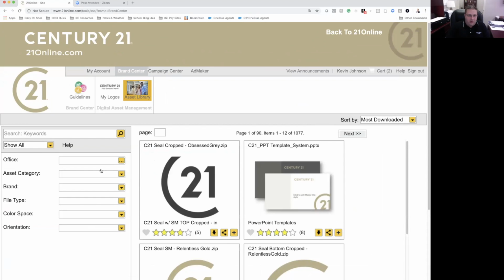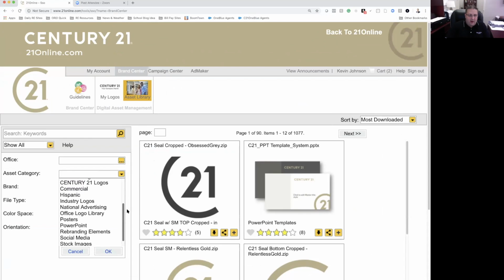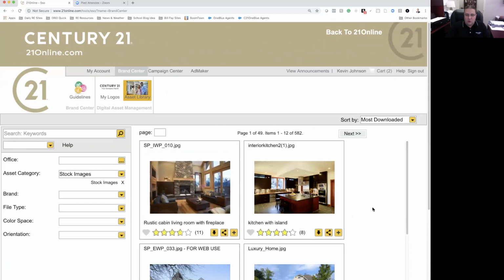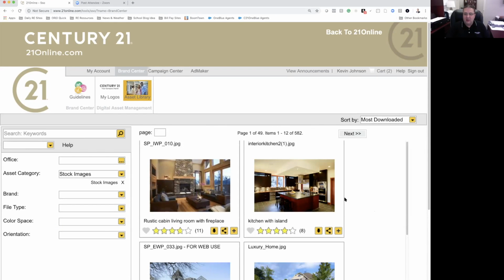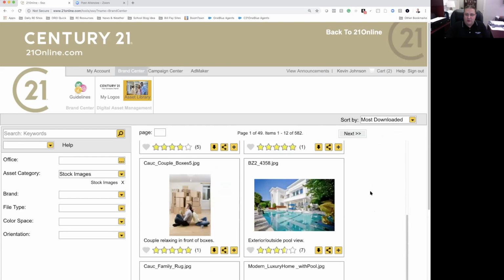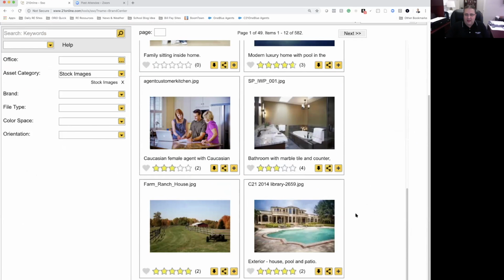As you can see, all the different logos, but right here is asset category. I have probably some more stuff than you're going to have, but everything is categorized for you. Social media templates, video library, C21 photography, yard signs, you name it. But if you come down here to stock images, click OK, it's going to filter out all of the stock images. So we have all kinds of high resolution, royalty-free photos that you can use, 582 to be precise. You can sort it by most downloaded, asset name, or if a specific agency did it. Everything is in here. Check it out, all kinds of different resources. You name it, it is in here.